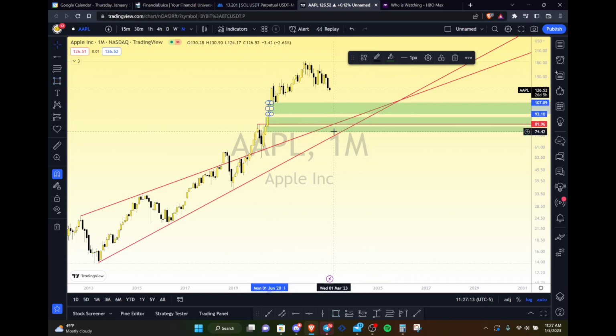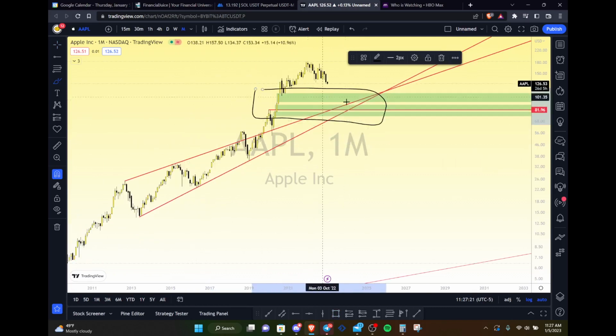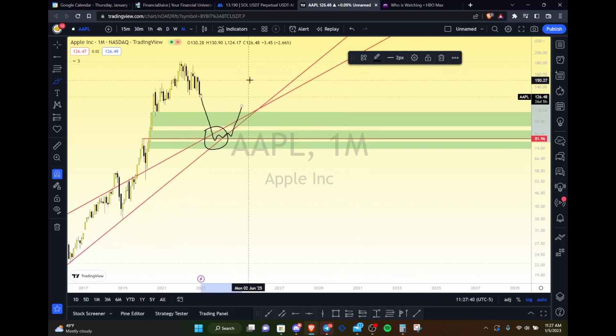Okay, so this zone here, look for Apple to get to fairly soon. And I believe it's very likely going to start having a major reversal around this area here. Now, when I say major reversal, I'm talking off the monthly time frame. So you'll see price come down towards this level, probably consolidate, have a nice move up to make its first true lower high from its all-time high here.